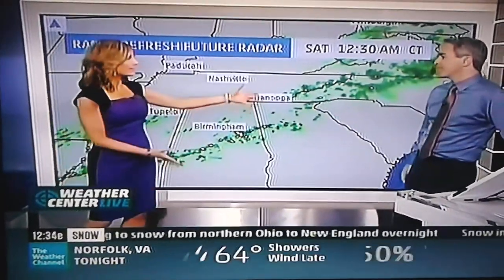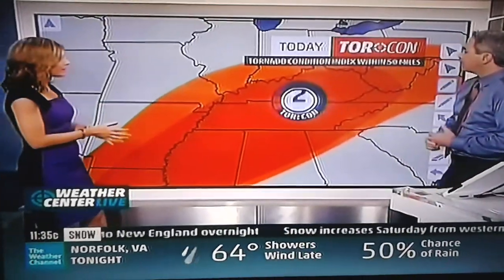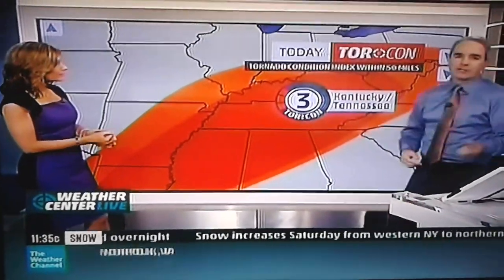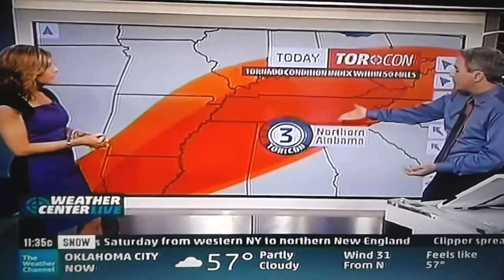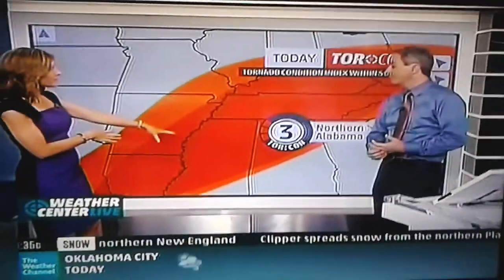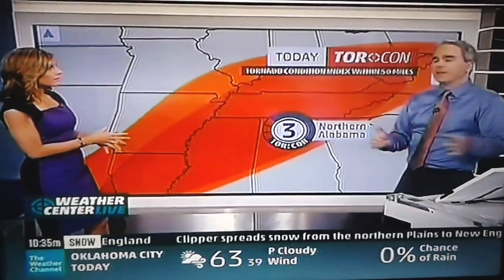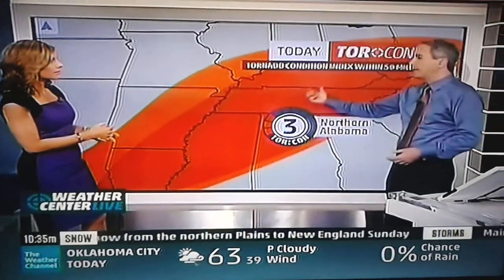I mean, the timing of day really is important. It comes to overnight, and you lose a lot of the instability that you build from daytime heating. And there's a TOR-CON, 30% chance of a tornado within 50 miles of a point across parts of northern Mississippi and Alabama and southern. Yeah, what do you think about Jackson, Mississippi? The farther south you go, I think the less likely it is you'll see severe weather. It doesn't mean you can't have one. It's just more likely a little farther north.